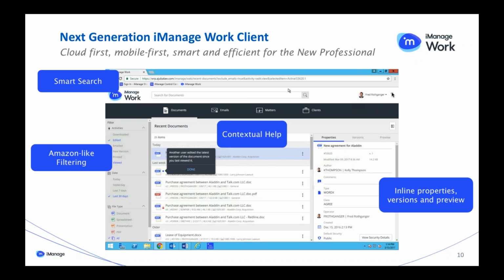I mentioned the analogy with Amazon.com or eBay. The filters along the left-hand side allow me to do exactly that. It allows me to search and filter intuitively as opposed to having to go through a complex search dialog as you might have done in a classic document management system.